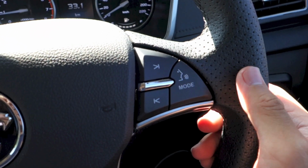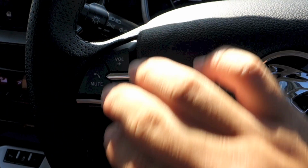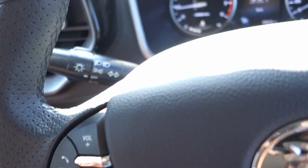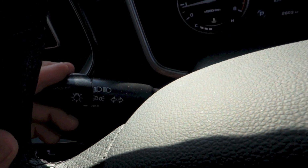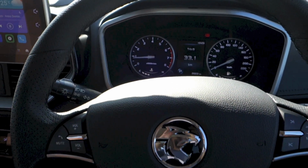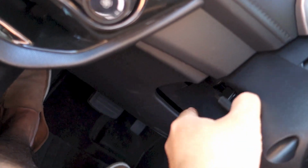Voice control or different media mode selection button, seat track buttons, volume controls, Bluetooth telephone control or mute button, light and indicator controls, and the steering wheel in this car is tilt only. You adjust it using this lever right here.